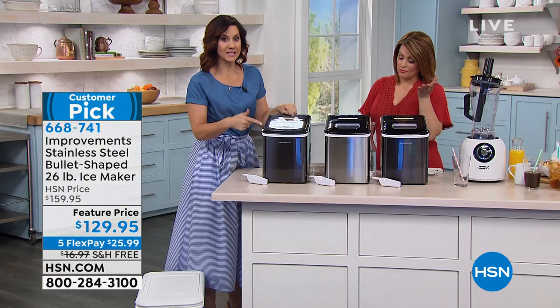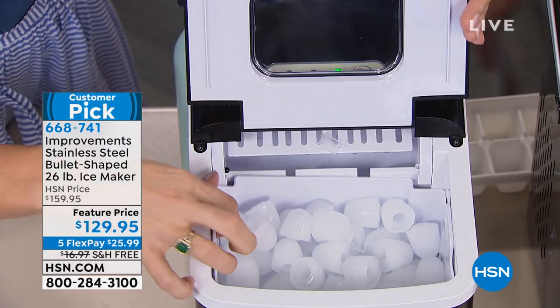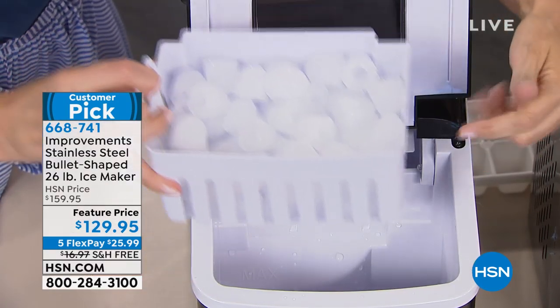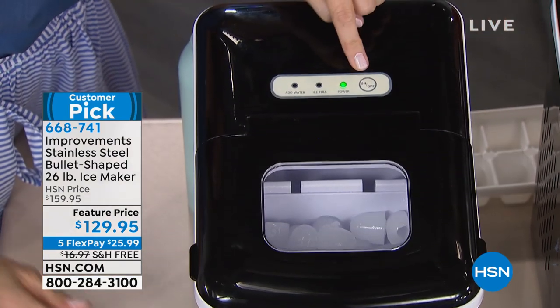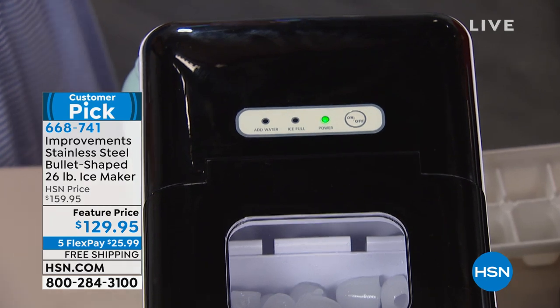That's it. You saw what I just did while she was explaining that. In seconds, I have it all set up to go. You just remove the tray, you pour the water into the water reservoir, and then you hit on. That's all you have to do. I think I can handle that. I think I can handle it too, exactly.